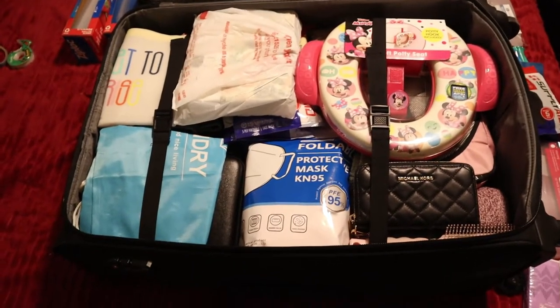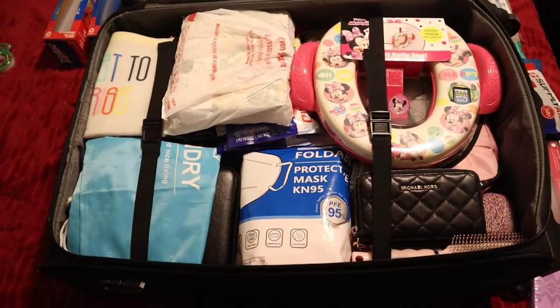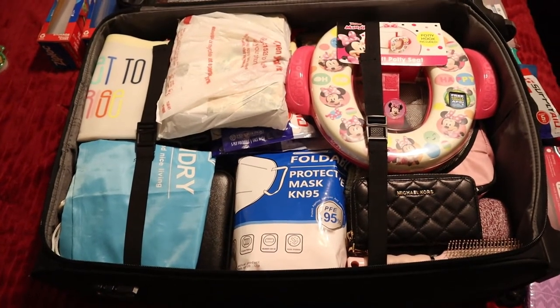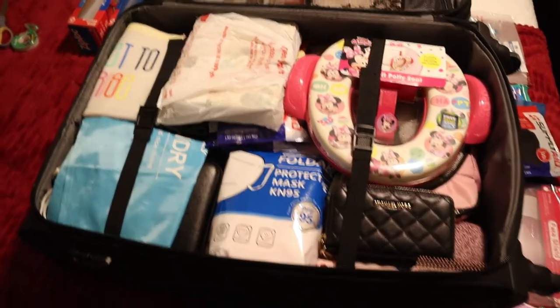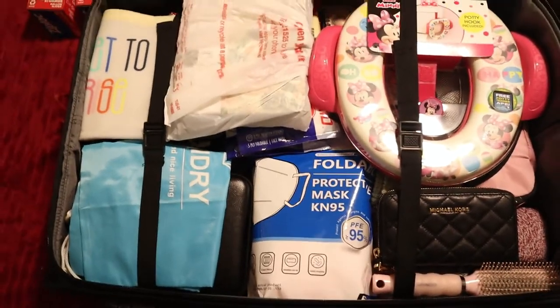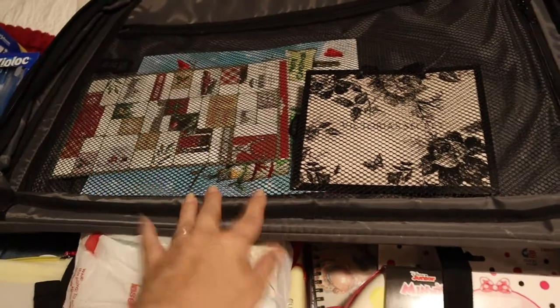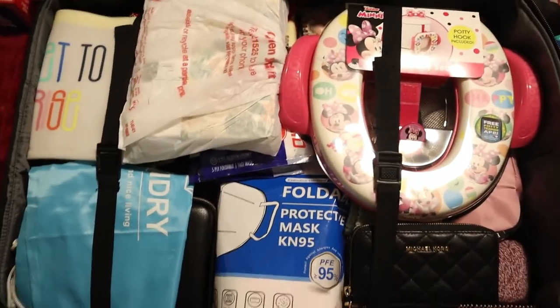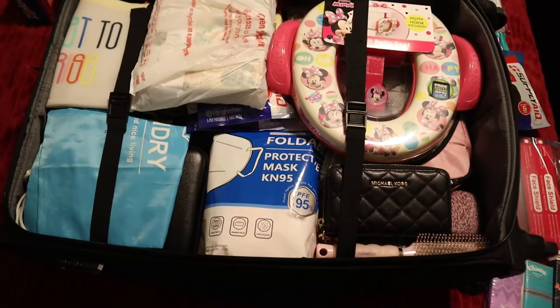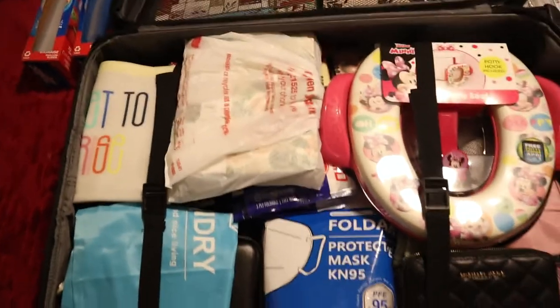I think mine is done, finally. I have a lot of things that don't fit here, so they are going to be inside my husband's suitcase. I'm sure it's going to fit because he's not going to take that much stuff. So yeah, it all fit perfectly, as I said, like a Tetris game. Here I just have gift tags, gift bags, that kind of stuff. Probably I'll put something else. I still have a little room, but I'm thinking about the weight too. I don't want to pass the limit, so we'll see.